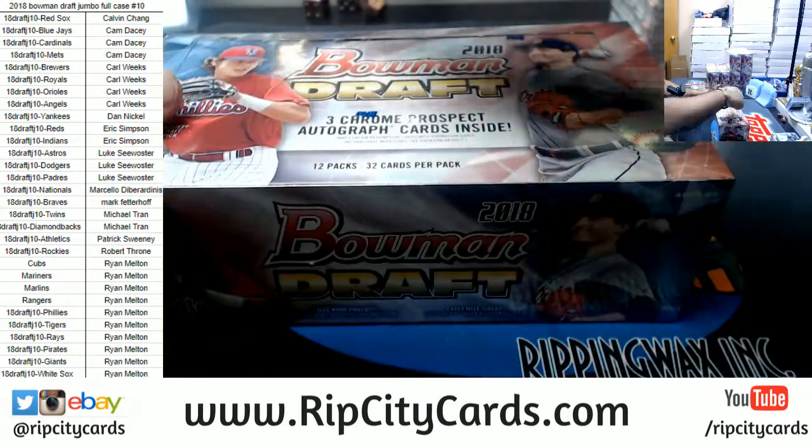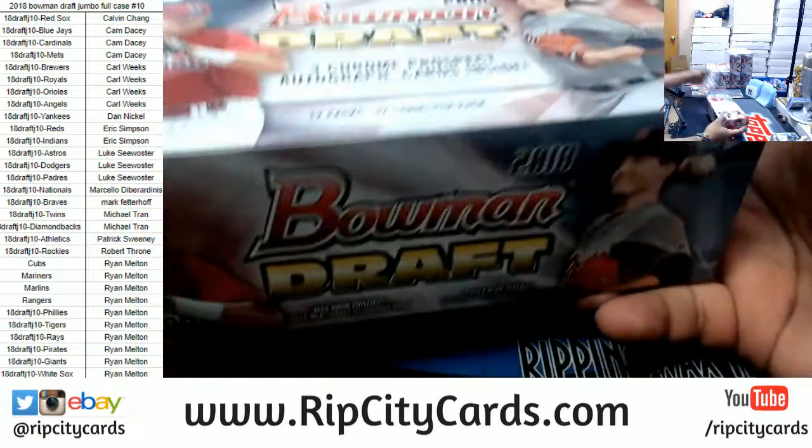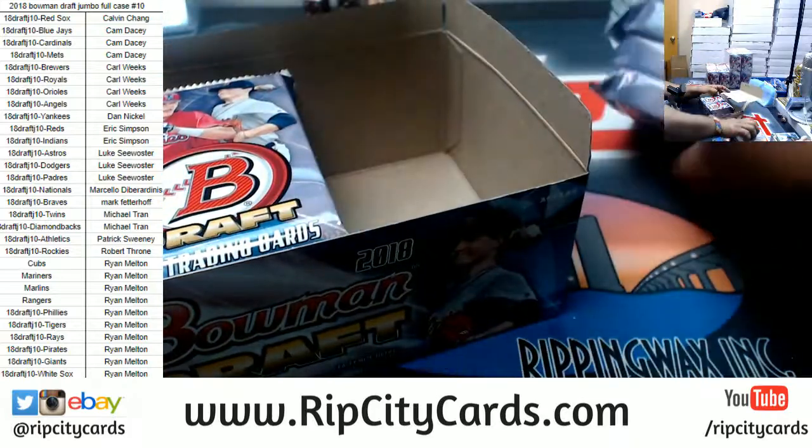All right, the box topper I will be opening last, in case anybody's wondering, well, what about the box topper? I'm doing that last. Letting it marinate in its own juices.